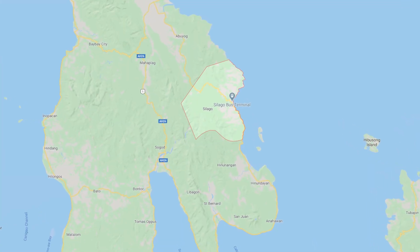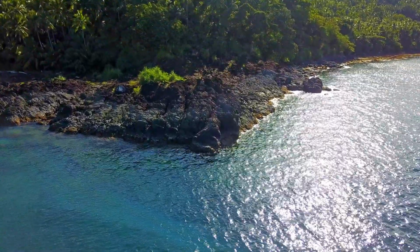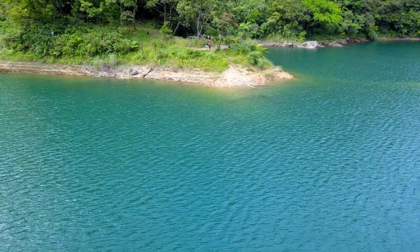You can also head up further north to the area known as Silago. I know there's a lot worth seeing and doing there as well. We just sadly had to leave before we could explore it.